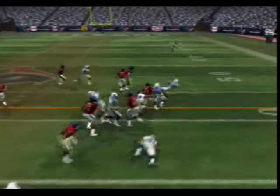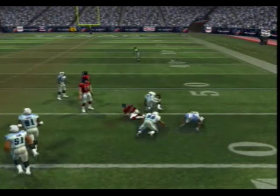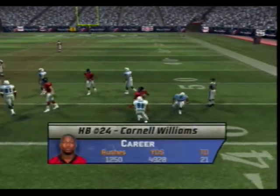Handoff to the tailback. This one will be spotted at the 44. He put the hit on him, and he now has 7 tackles.